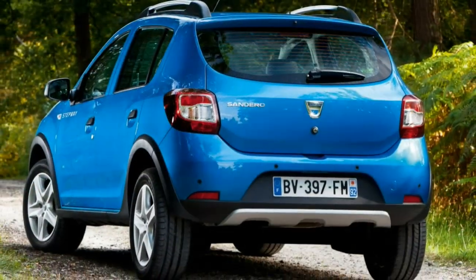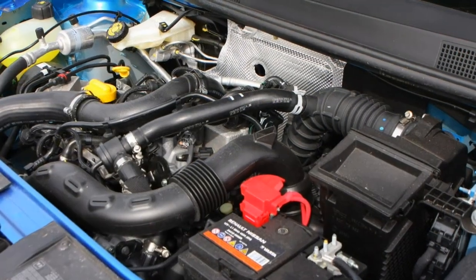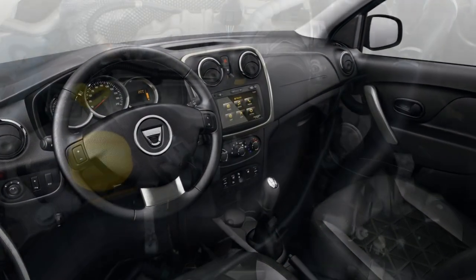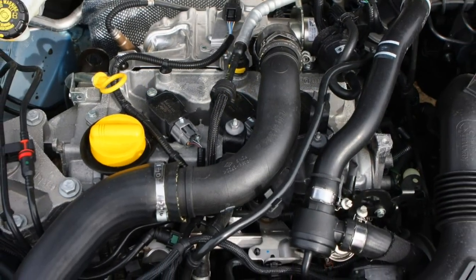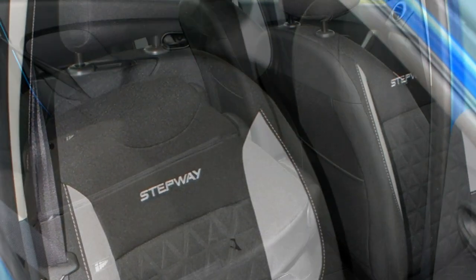Restricted variety of engines. Diesel has great on-paper economy. Turbo petrol a greater all-rounder. Speed is hardly critical with the Dacia Sandero Stepway. A couple of 90 horsepower engines ensures performance isn't more than adequate.